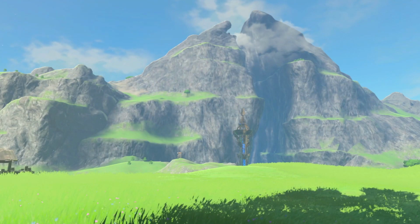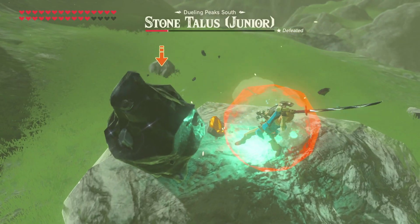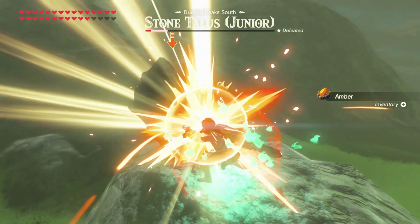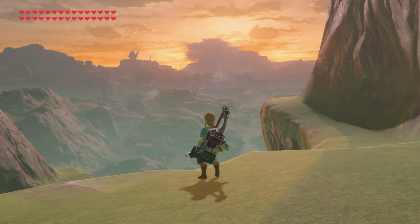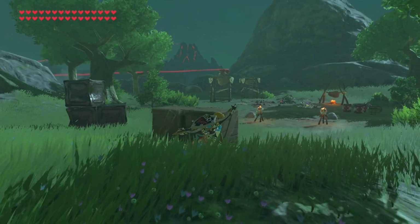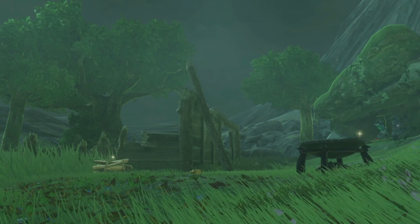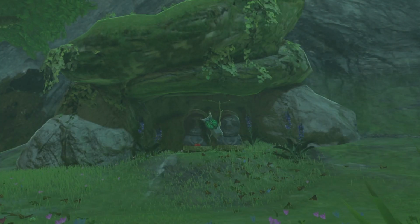Reaching the top of these peaks won't be easy, as their slopes are incredibly steep. They are also home to twin stone taluses that live on either side. The more eventful half would be the northern side of this mountain, which has its own set of boko camps, plenty of trees, and what appears to be an abandoned home near its peak, nestled safely on the side of the mountain.